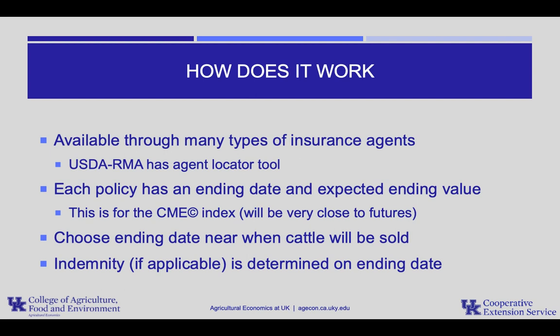So you want to choose an ending date as close as you can to when you actually plan to sell the cattle. And no, that's not going to be perfect. They're offered every 4 weeks, so you're going to try and find something close. The reason this matters is because the only date that matters in terms of indemnification, meaning do you get a payment, is that ending date. Point blank, if you buy a coverage level at $210 a hundredweight, okay, and the CME index is below that level on the end date of the policy, you will get dollar per dollar compensation for that difference on every pound that you covered. Okay, that's the gist of it in a simple nutshell.